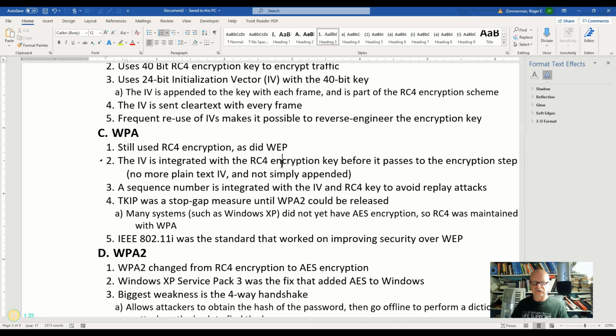And this is called, by the way, TKIP, or Temporal Key Integrity Protocol. It's a stopgap measure, and sometimes WPA is just called the TKIP as an alternate version. In other words, it can be called WPA or TKIP. This temporal key, what it does is no more plain text, first of all. The IV is incorporated into the encryption key and then sent across the network.